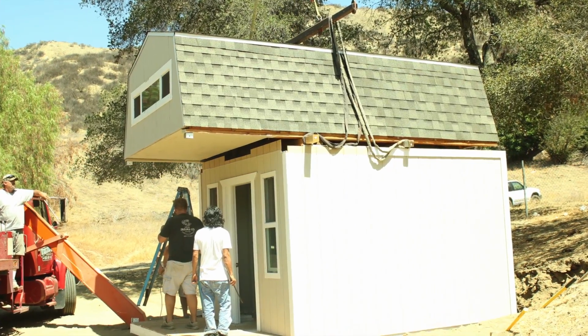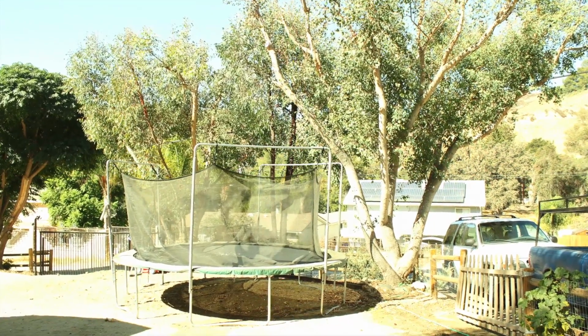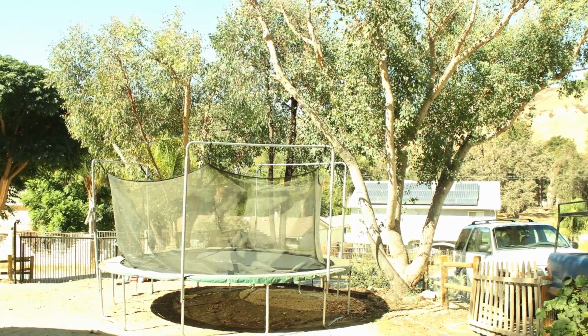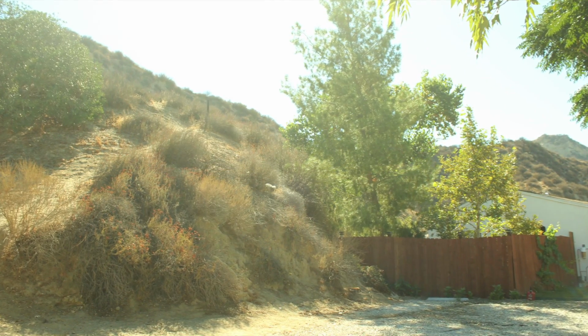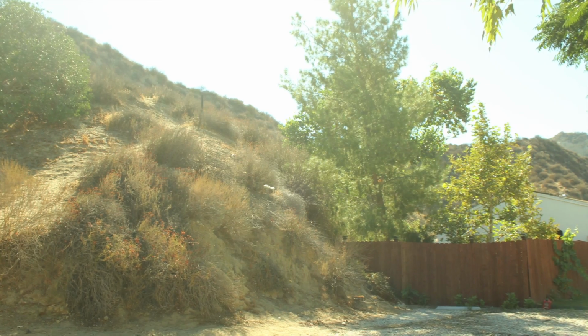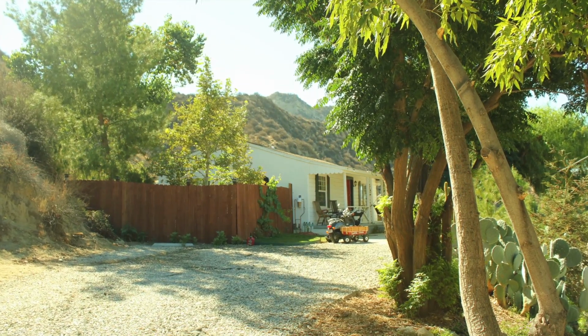That is us putting it in. It was really low cost and we're going to try to fix it up for cheap. Trampoline, because you have to have a trampoline. Why not? Here's coming up to the house. As you can see, a lot of our property is hillside, which makes it nice and private. And here is coming in from the driveway to our house.